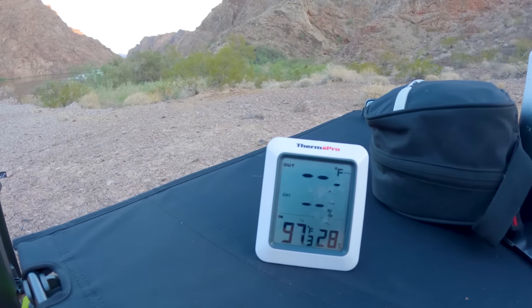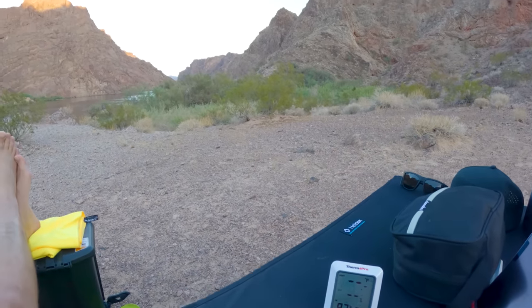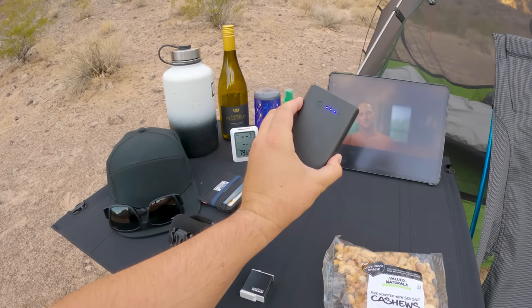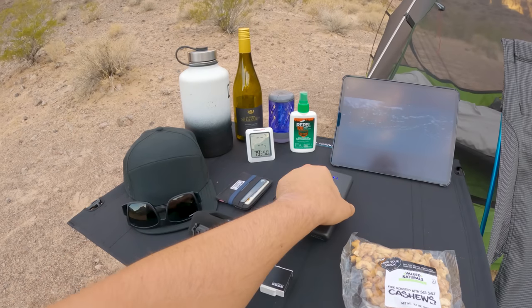and I was done gazing at the millions of stars that were in the sky, but I actually turned on the iPad and started watching some stuff. So the other stuff we've got here, battery power bank that lives on the SeaDoo. This I actually used for a time lapse last night for one of my GoPros.